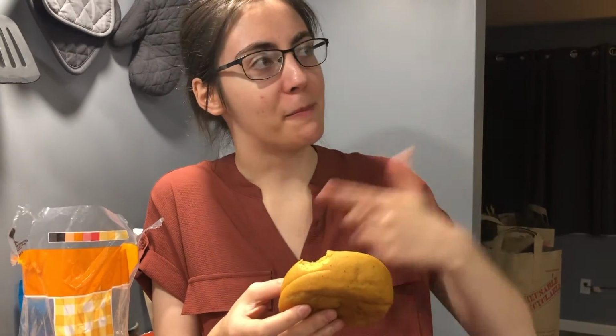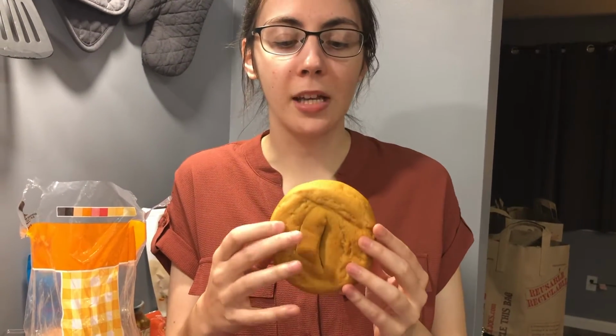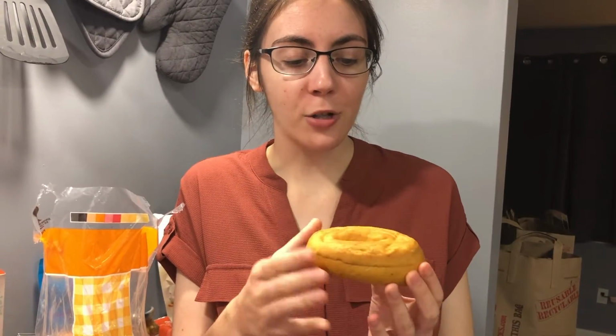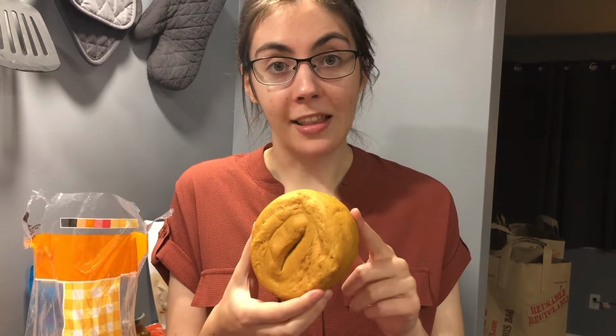I'm going on a journey. It's nice, it's soft, a little bit sweet. It's okay. I feel like this is something that I do need to toast and try with a spread. But it also feels nice. It also kind of tastes like a normal bagel, with a little hint of something else. So I do think this is a win and I will be eating these.